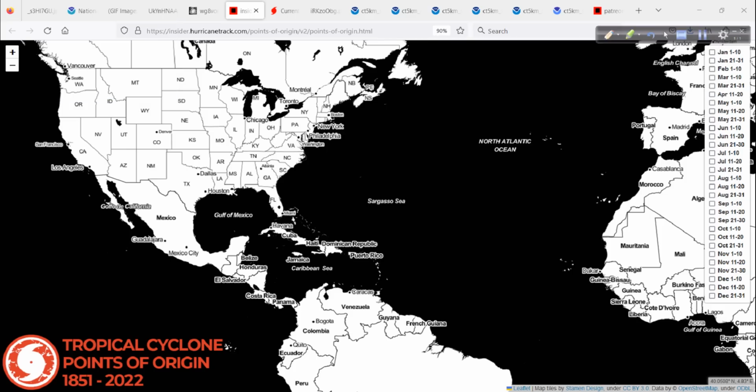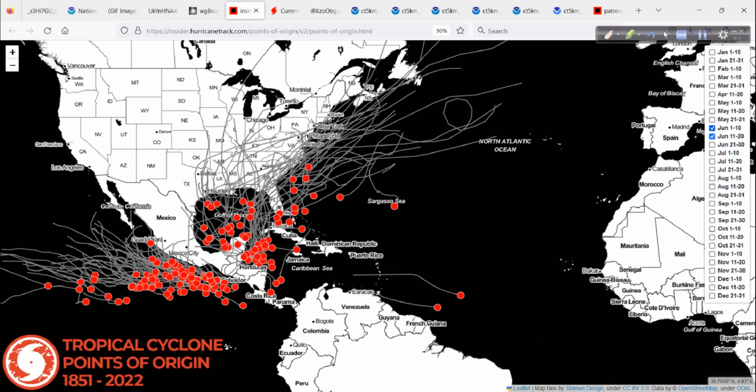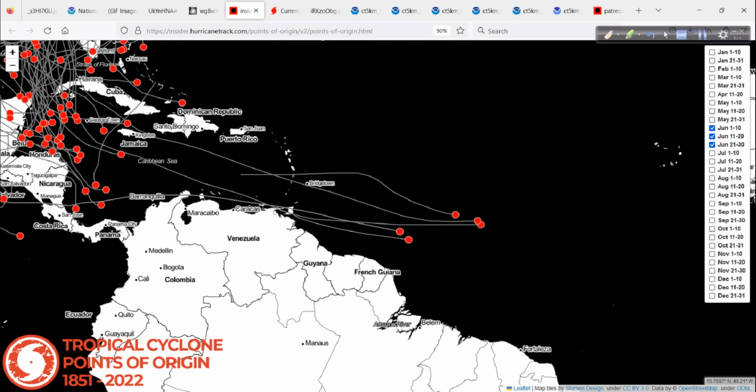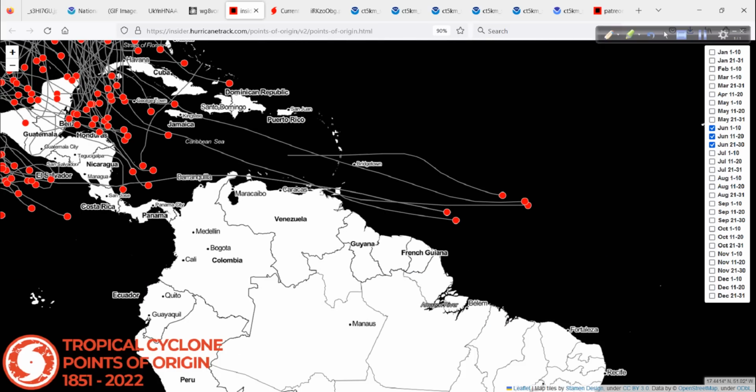Let me show you. June 1st through the 10th, going back to 1851, that's where the development is. All right? The 11th through the 20th, that would include today. And it's a couple areas out there now east of the islands. And finally, the 21st through the 30th. Look what happens. Let's just zoom in down here. Clearly a majority of the development is way over in the western part of the basin and the eastern Pacific. In that region we've had nothing this year.